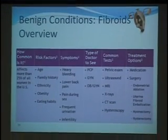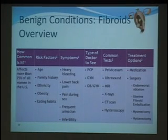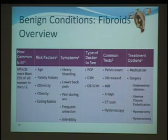So just a little bit about fibroids. They're benign growths of the uterus. They cause the uterus to grow. They get blood vessels that feed them. So every month when they get their period, these blood vessels grow and make the uterus larger and larger. Fibroids can be on the inside of the uterus, on the outside, or throughout the muscle.